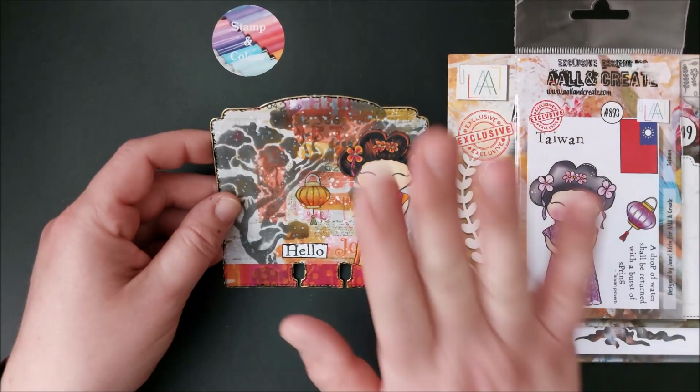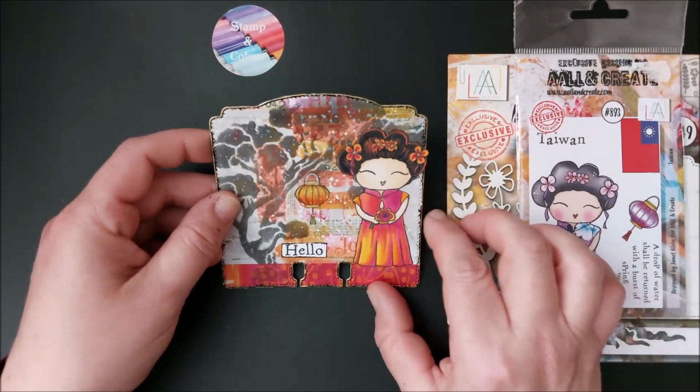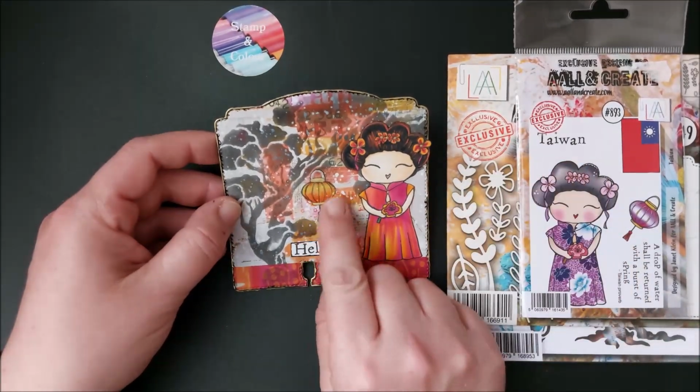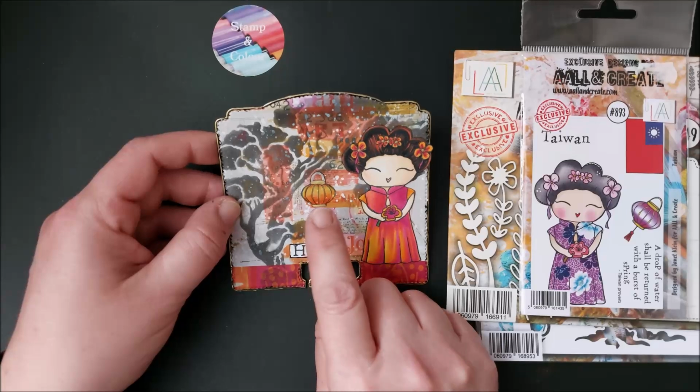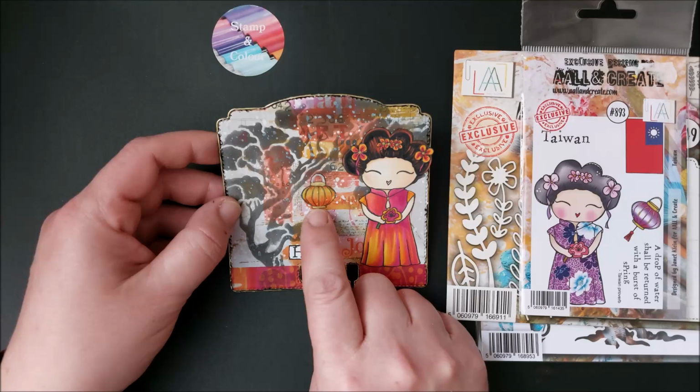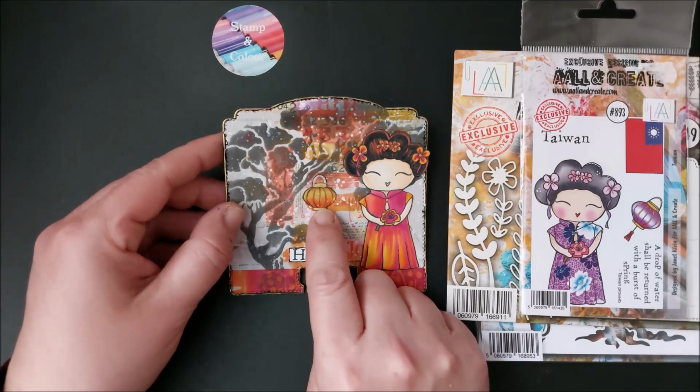I pasted it on my card. Donc ça c'est du Copic. J'ai collé le personnage directement sur la carte. Et ça par contre c'est tamponné à la Versafine sur la carte et colorié au crayon de couleur. And this is stamped in VersaFine ink and colored in pencil.